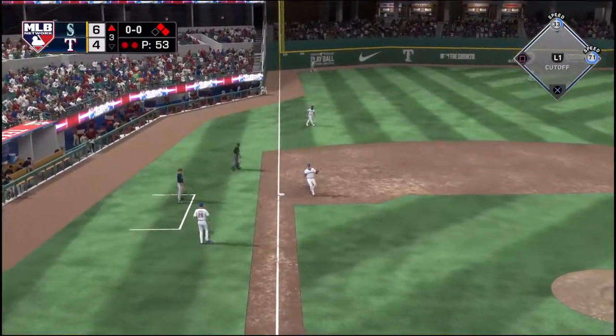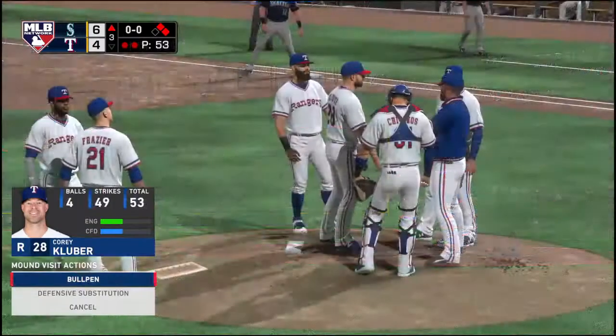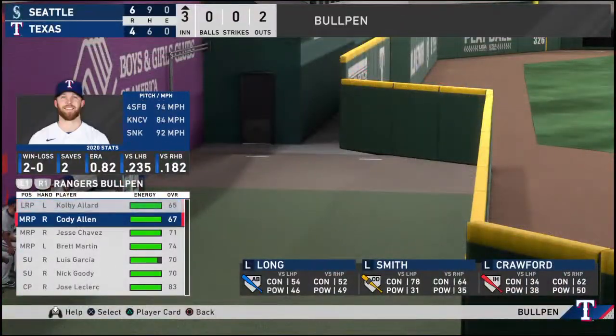Wow, his manager must have a lot of faith in him, and I'm not sure why. He's given up 5 hits in this inning alone, and it doesn't look like it's going to come to an end anytime soon.